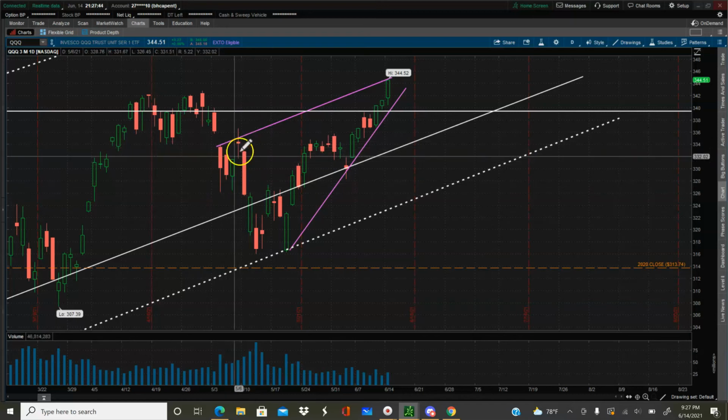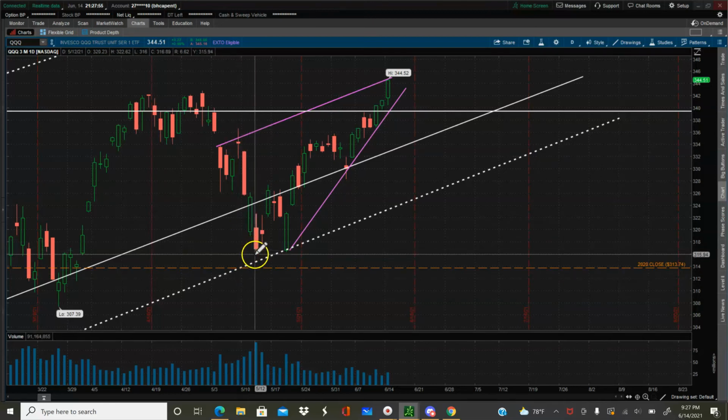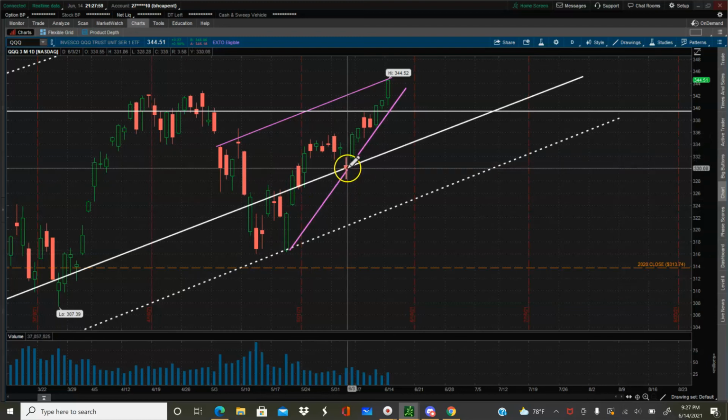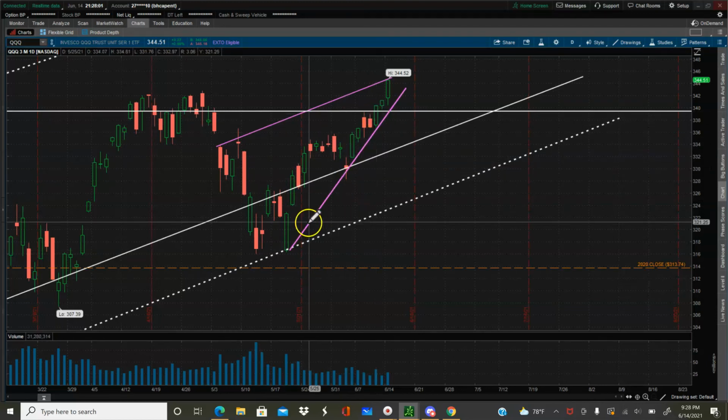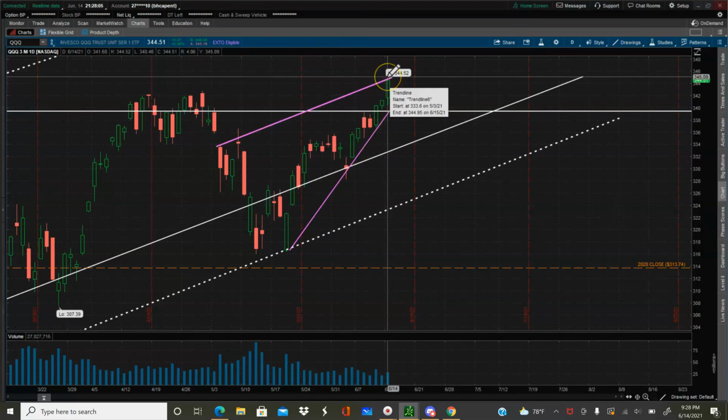Oh, okay, so that's just considered the same thing. So it pulled back a little bit. Then this time it went from as high as mid 330s and then pulled back to 316. My bad, my mistake. But this time it had a decent little bounce off of the lower trend line. And now it's testing that upper trend line.